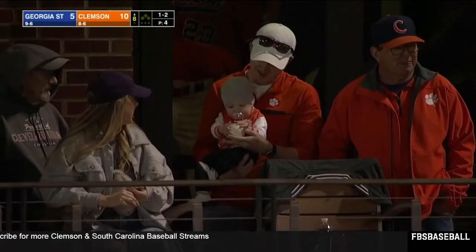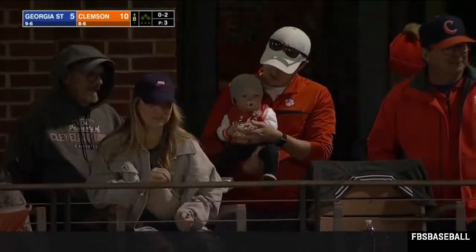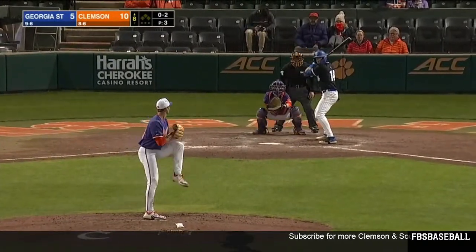Look at that guy. Now all he wants to do is take the nook out and chew his teeth into that right there. That's exactly right.